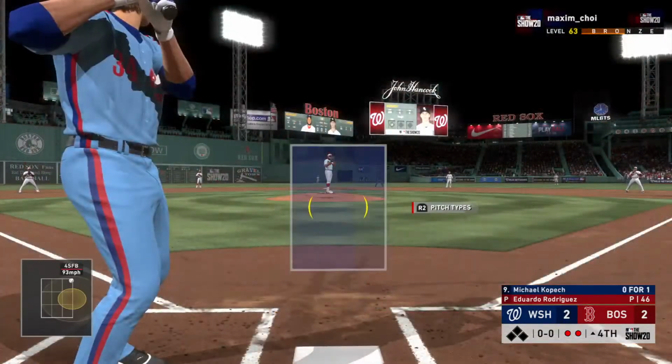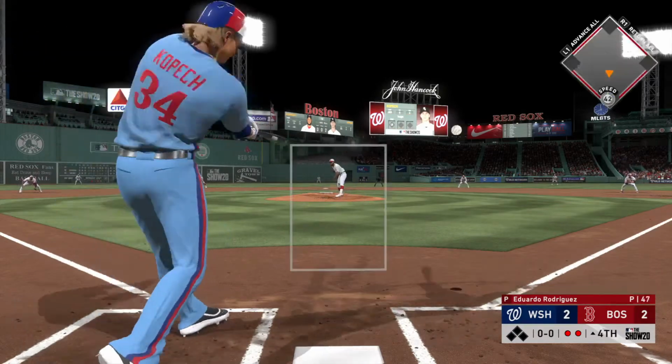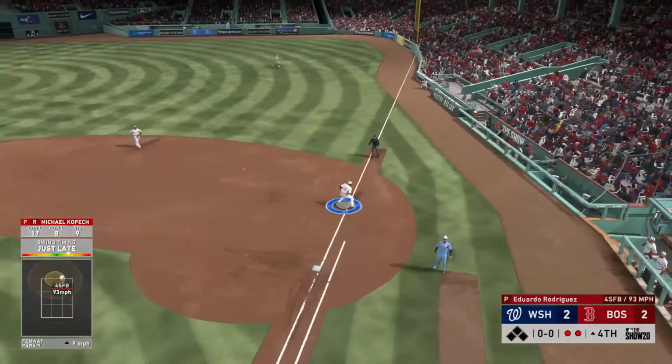Into the box now, the Nationals pitcher, Michael Kopech. So far, 0 for 1 with a flyout. A shot to first base and caught there to end.